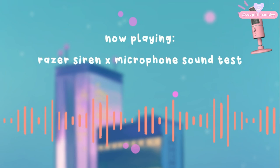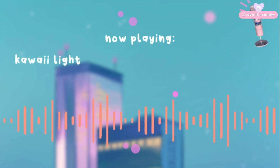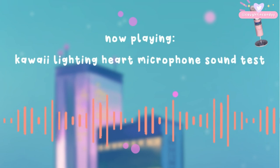This is me testing the Razer Siren X microphone to compare to the Kawaii Lighting heart-shaped microphone. Okay, testing the Kawaii Lighting USB microphone. Testing the Kawaii Lighting heart-shaped microphone without any video so you don't get distracted.